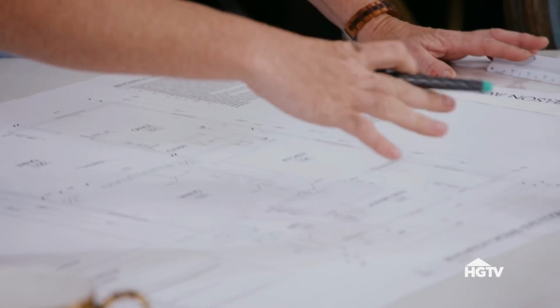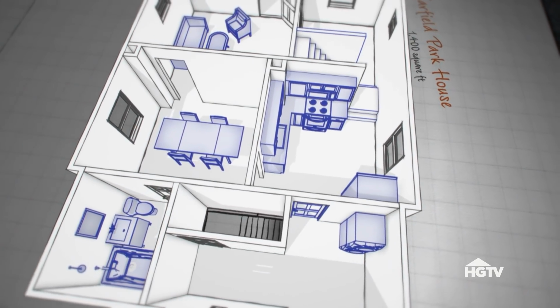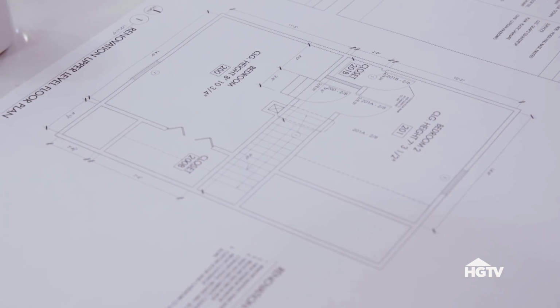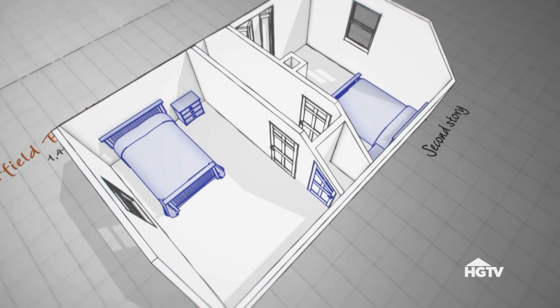We're keeping the bathroom, kitchen, and laundry room where they are, so that's gonna save us a lot of money by not having to move any plumbing. And we're not doing much upstairs except adding a closet to one of the bedrooms, but obviously we'll give each room a fresh new look.